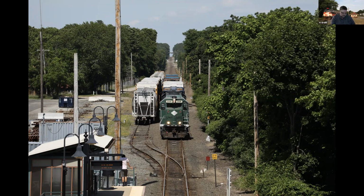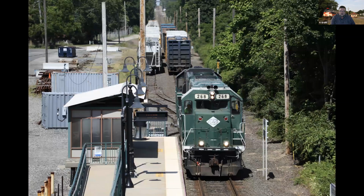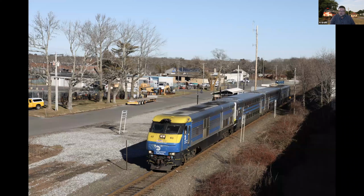We'll go back into the time machine here to 1972 with a nice RS3. Looks a little different today. Back to 2020, working the track here. And now we're ready to head west. And there's one of those diesel trains with two engines, again at Yaphank.